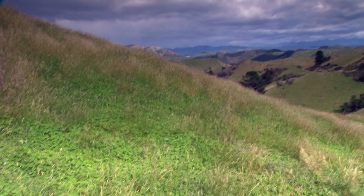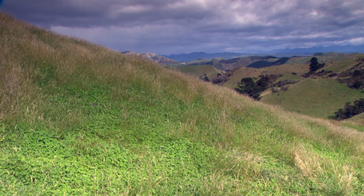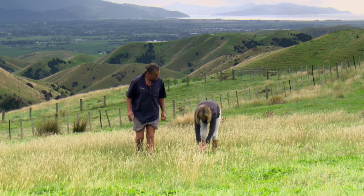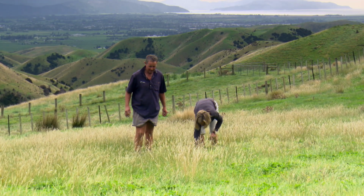We're going to be the first block, I think, for the rotation. Probably the best feed we've ever seen. 3,500 kilograms easily in here. So there's the first 10 days for tupping, no trouble.